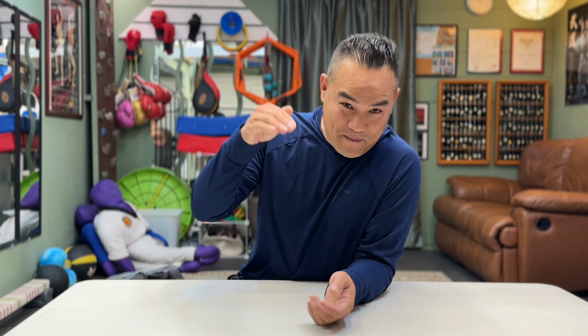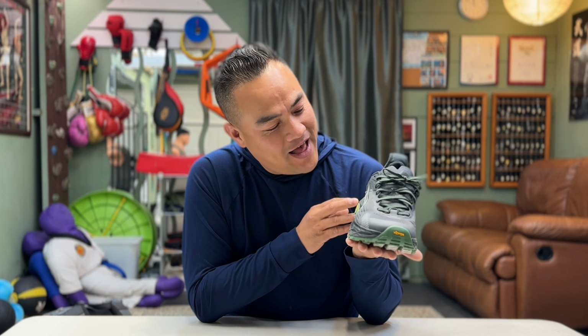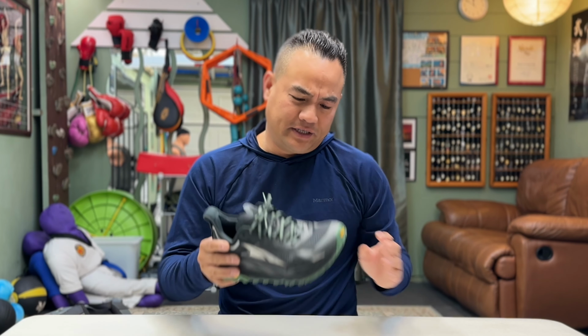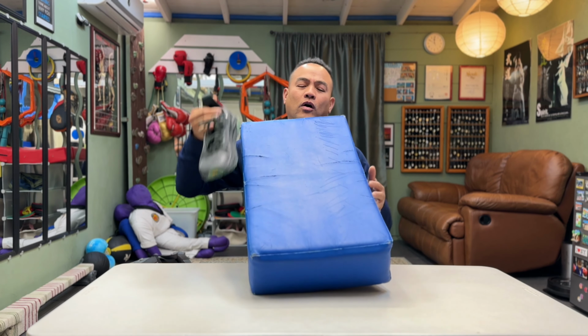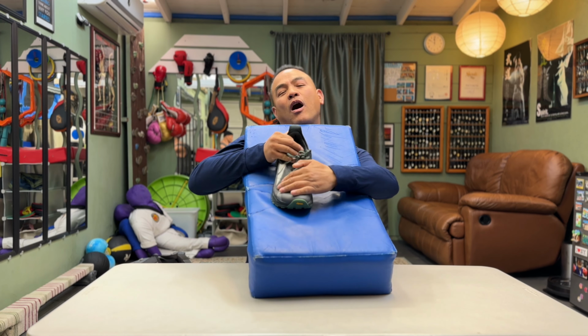Let's start bottom up. I went with the Altra Olympus 5. I love these shoes, lots of cushion, and I went a size up. But still, when you go downhill, your toe crushes against the front and it's pretty painful. So I advise always sizing up.